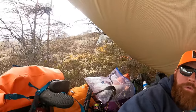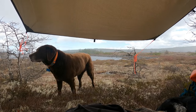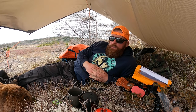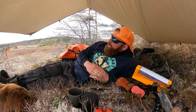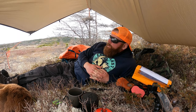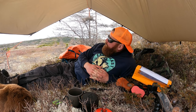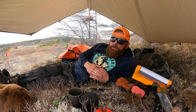Shower of rain moving in here. Well, I've just been hanging out under the tarp here for the past couple hours. Dozed off there for a few minutes. Dogs have been sleeping pretty much the whole time, off and on. Yeah, we had a couple of pretty good rain showers there, but they passed through pretty quickly. But yeah, pretty tired now, but it was a good little rest.